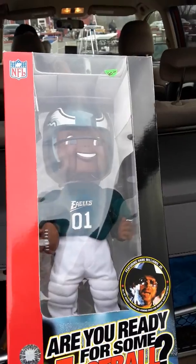Actually, let me get him out. Can't believe I got this too. There he is right there, zip tie around the neck. Cardboard insert, perfect condition. He was actually sold at the stadium too. It says right on his price tag on the back, NFL Eagles Vet Stadium. That's Veterans Stadium. So when they were around, that's where they sold him.